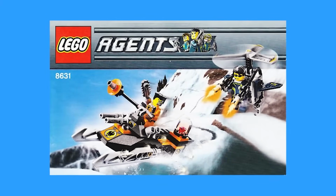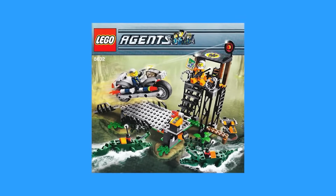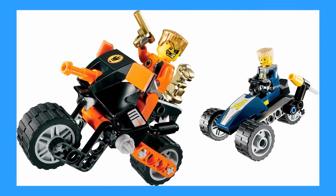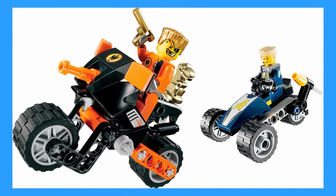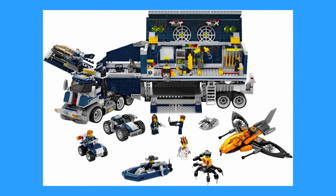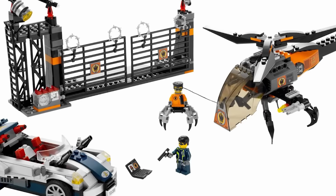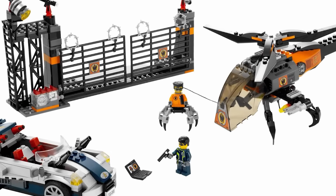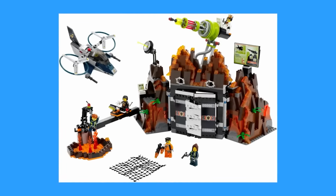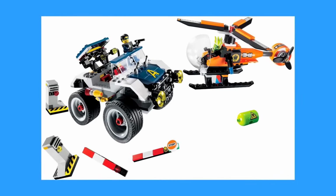Agents. In summer of 2008, LEGO gave us the high-octane Agents theme, featuring an elite team of secret agents battling the notorious Dr. Inferno and his international crime syndicate. The action continued into 2009 with Agents 2.0. Each set was not just a build, it also came with a short comic strip providing background to the set's action. One standout was Mission 5 Turbo Car Chase, which even included a credit card-sized identity card for added spy vibes. But sadly, this theme is now part of LEGO history and it has been discontinued but not forgotten.